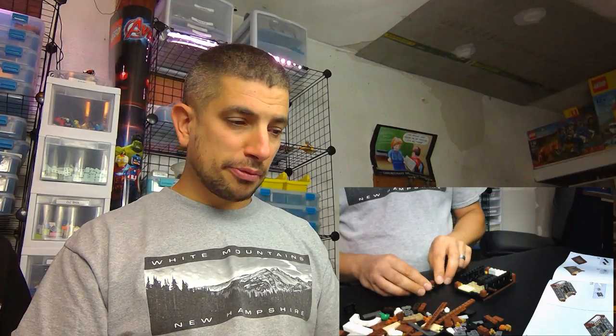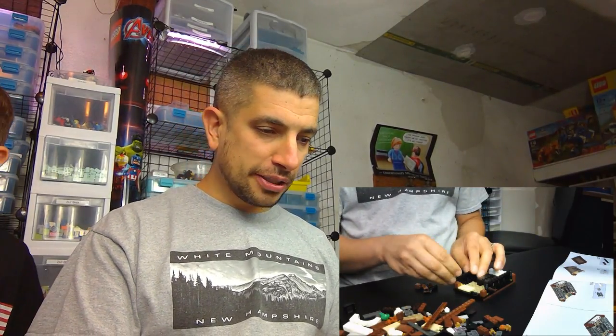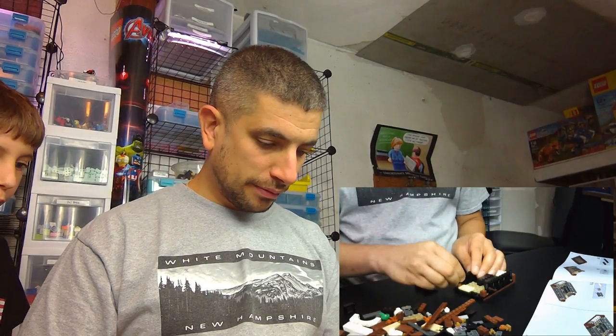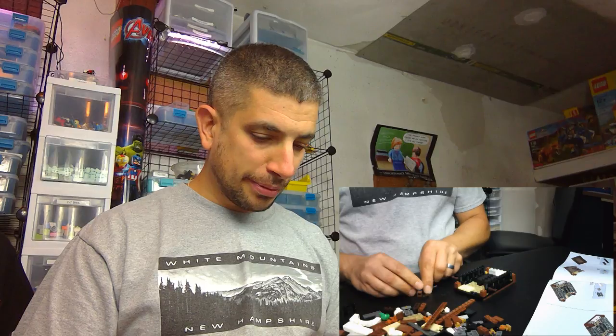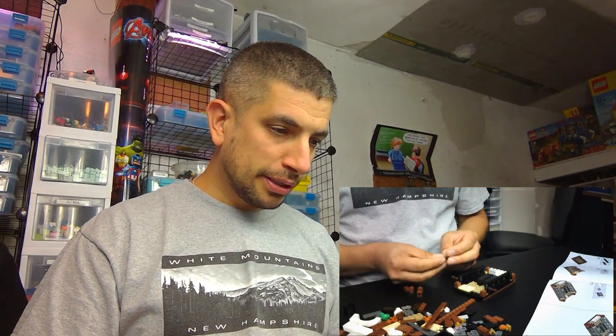An Asian town would be cool. I'm actually going to incorporate this Ninjago City into a Chinatown area of my city. Well, he's building Asian town, like a Chinatown type of thing, but it's pretty much the same thing. Kind of. Mine will be a little different.